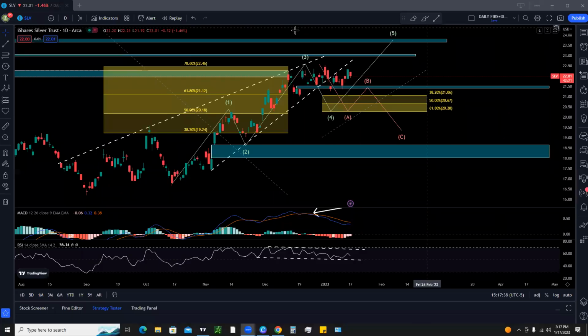So we're taking a look at SLV first, right? And what I'm really watching on SLV is going to be a couple things. Ultimately, I'm tracking a larger 5 wave move to the upside. We have a 1, 2, 3, 4, 5 move up. That could take us to fill these gaps up here. That's what these blue boxes are.